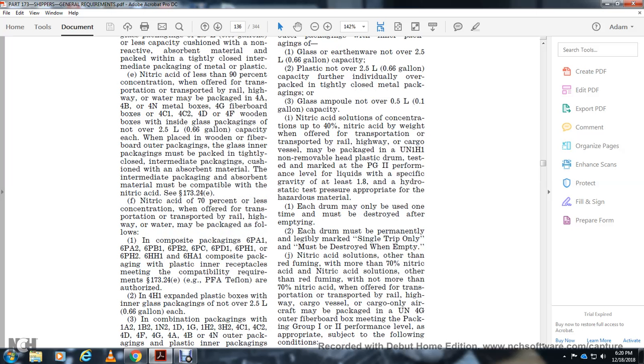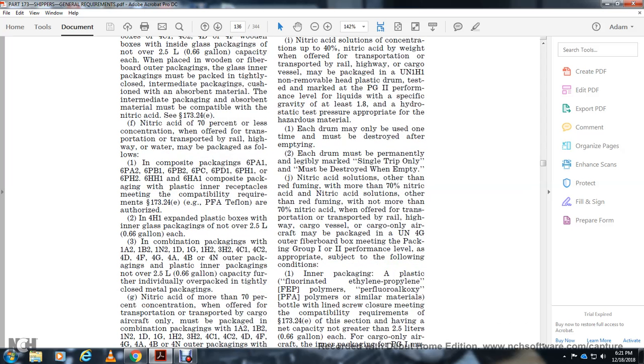Nitric acid solution other than red fuming, with more than 70% nitric acid, offered for transportation by rail, highway, cargo vessel, or cargo aircraft only, must be packed in UN 4G outer fiberboard boxes meeting the Packing Group I or Group II performance level as appropriate, subject to the following conditions.